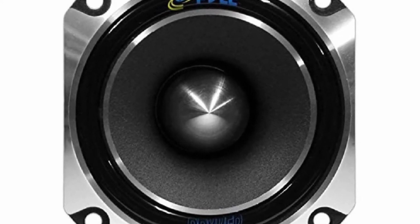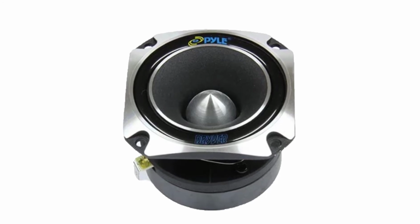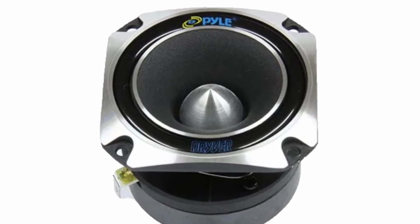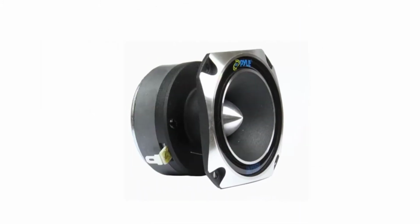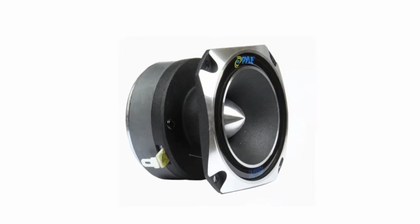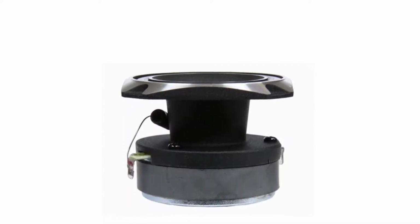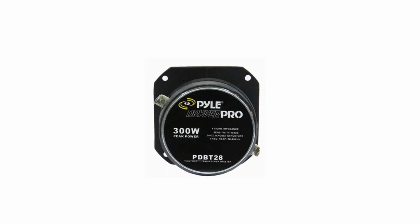Frequency response is average among the tweeters listed here, ranging from 2 to 20 kHz. The impedance range is 4 to 8 ohms. A 1-inch diameter follows the industry standard for tweeters in most vehicles, so you should have little trouble installing it in your car's existing tweeter openings. It does not include speaker grills, but the PDBT28 features a nicely finished aluminium frame.